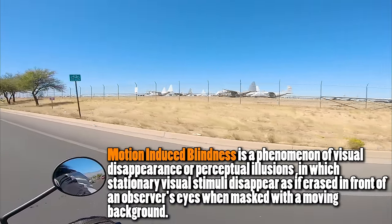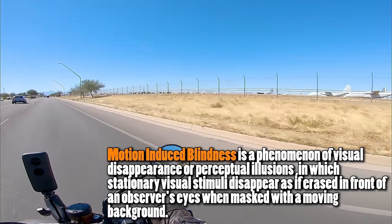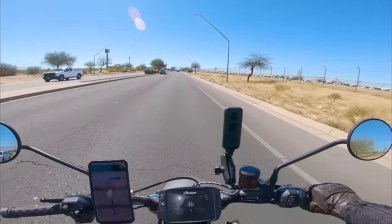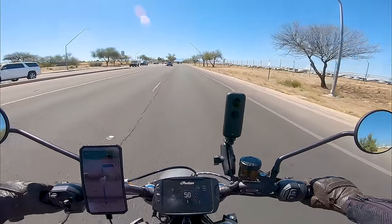Isn't this cool though? Look at all these airplanes. I'm looking this way, but I'm just pointing the camera that way. Look at all these AC-130s. These are all for all those COD people that just can't get that kill streak. This is what happens. All right, so we're going to be coming up here. Nice, beautiful mountains. This is Davis-Monthan Air Base, by the way.